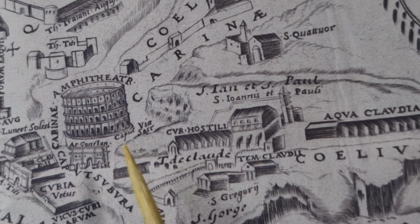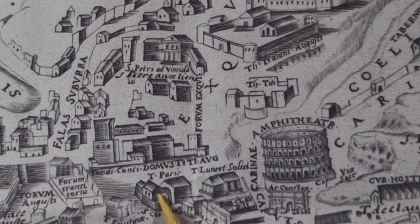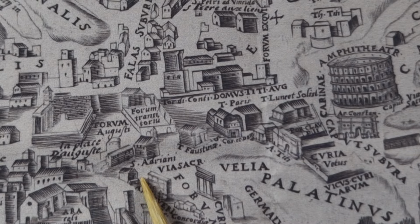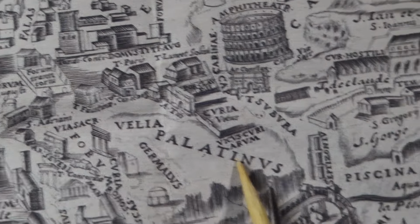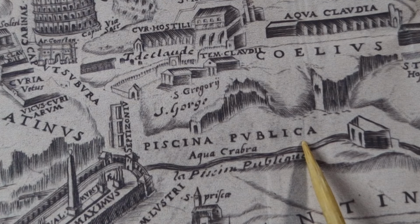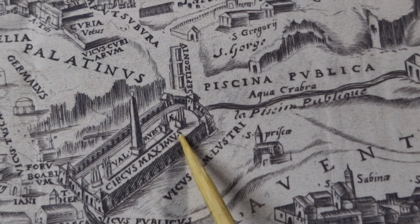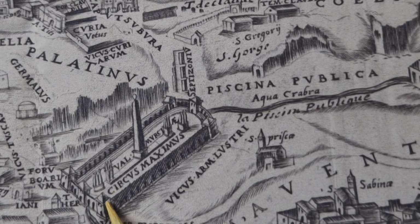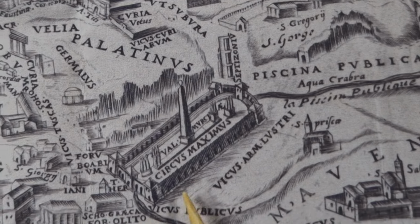Well, and nearby there are very interesting buildings, and every area has its name. Velia, Viminalis, Palatinus, Piscina Publica. Look here, we have another public bath, let's say, Piscina Publica. And Circus Maximus, which looks like a hippodrome with an oval racing track. But it's Circus Maximus, which is famous, and only some ruins remain today.